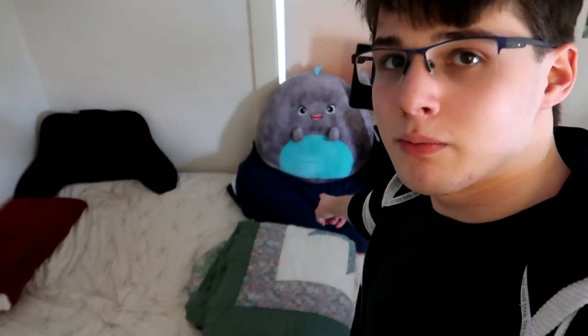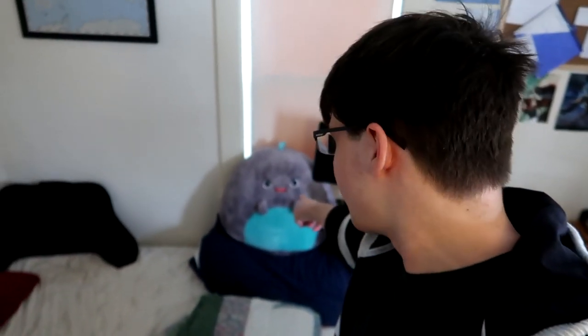I don't have a bed frame, the mattress is just on the floor. This is where my head goes, and I don't actually make my bed, A, because most of the time my cat is there, but B, because sometimes I sleep on the floor. So I'll put that blue blanket that, this is Chewy, by the way, this is the big boy Chewy.